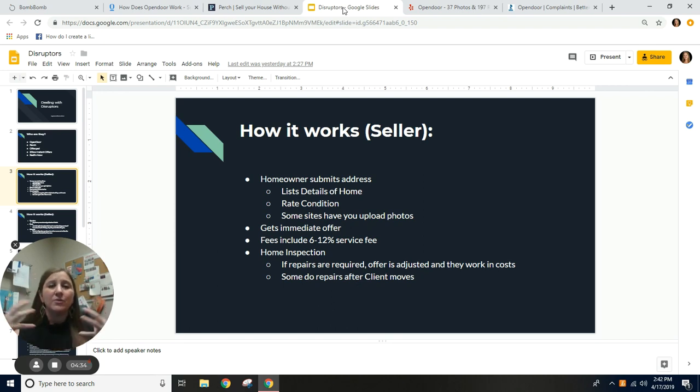Okay, so their big pitch to consumers is they're not paying commissions. They're not having to pay commissions to an agent, so that's how the consumer saves money. Instead, they're just paying them a service fee. Kind of the same thing, yes, but that's what you have to educate your homeowner on.